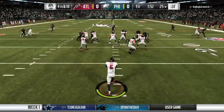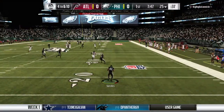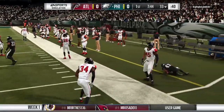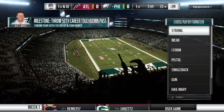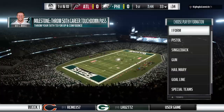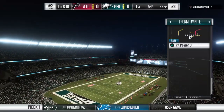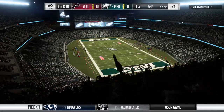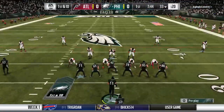Back deep is Darren Sproles. This is brought in at the 21. Breaks the tackle. 12 yards on the return that time. And the Eagles will have it, taking over 1st and 10. Winston, the Eagles now with a 1st and 10 at the 33-yard line.